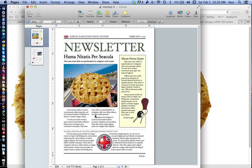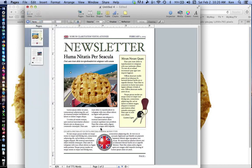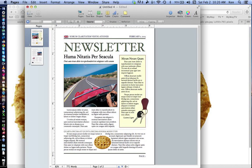But I really want this to be down here where this thing is. So now I can simply take my new thing and copy. I click on that existing one and hit paste. And now my little apple pie is no longer that logo. I'll click that and get rid of it. Okay?